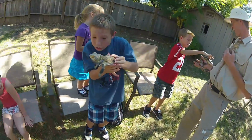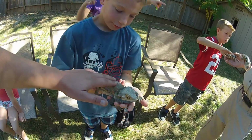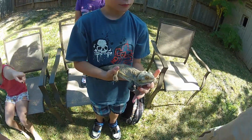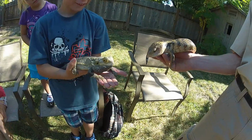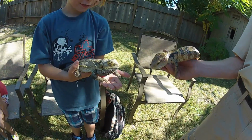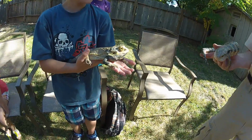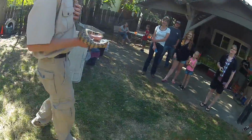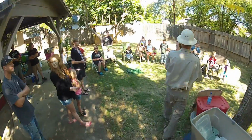I think, yeah, he's big. How long have you guys had this one? A year. Yeah, he's pretty big. He's a good size one. He's about 5 years old. He's not puffing up, and his breathing didn't seem to increase or anything. That is neat.